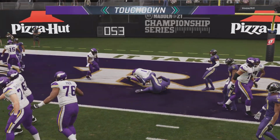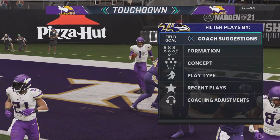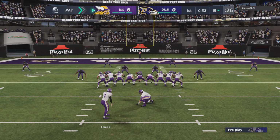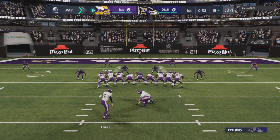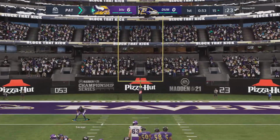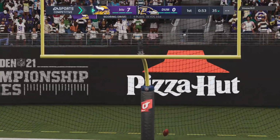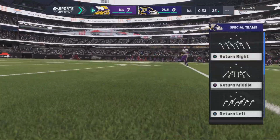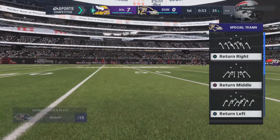And he will score. Touchdown, Vikings. Cam Newton taking it in. And the Vikings take the ball down the field and score on their opening drive. He's got it, and the Vikings take a 7-0 lead. Makes the score Vikings 7, Ravens nothing.